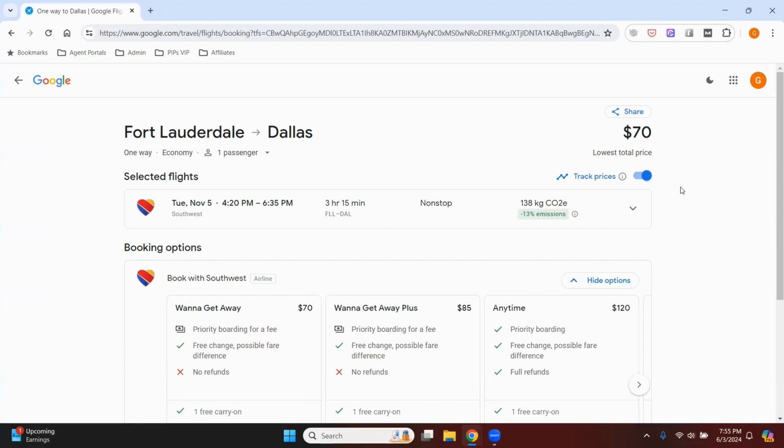So if you get a price alert that the price went down, let's say this price is going to go down from $70 to $40. And I get a price alert for that. I can go on the Southwest website or use the app. The app is really user-friendly as well. Just hit change, choose the flight, the exact same flight, and it'll give me a credit back for the difference. So I can use that credit whenever I want. It does not expire. So if I fly Southwest again, they'll automatically add that credit.